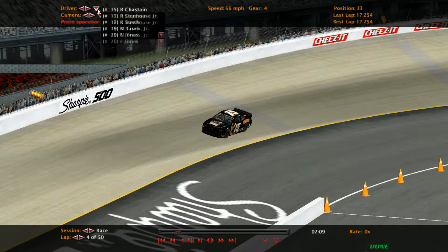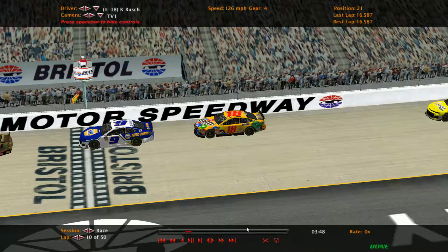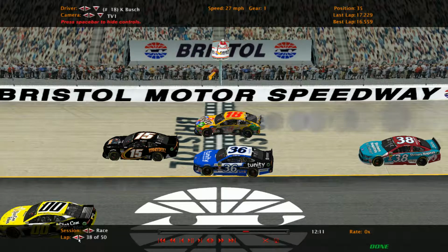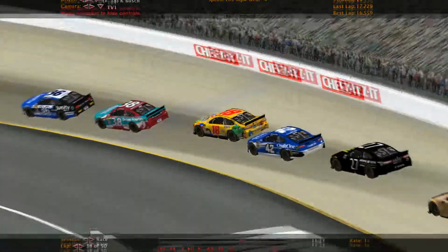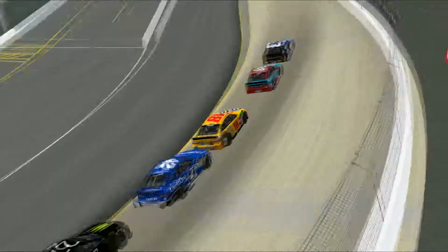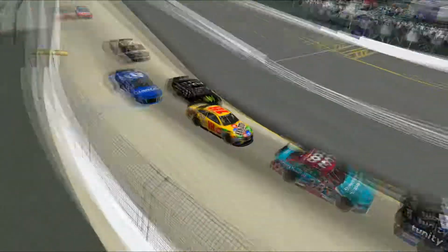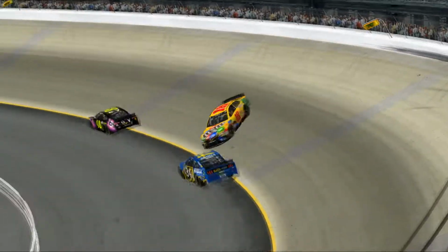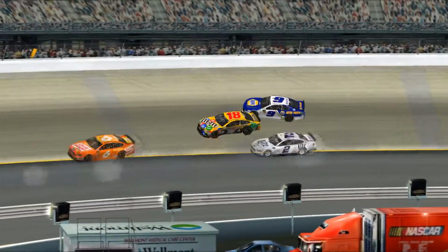Next incident was the 18 and Brandon, which brought out the late yellow flag. Oof, that was a hard hit indeed, just from the look of it. So Brandon was looking to the inside of the 42 here. He gets that run off the corner, and going into turn 3 is when it happened. It kind of looked like Kyle came down. He hits that wall hard into Jimmy Johnson, and the 41 and the 9 get collected as well.